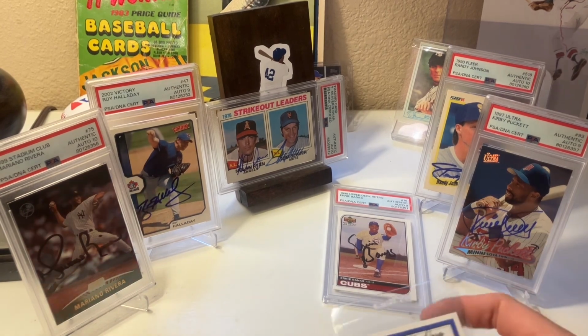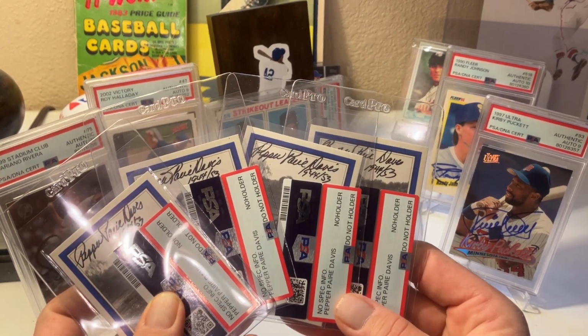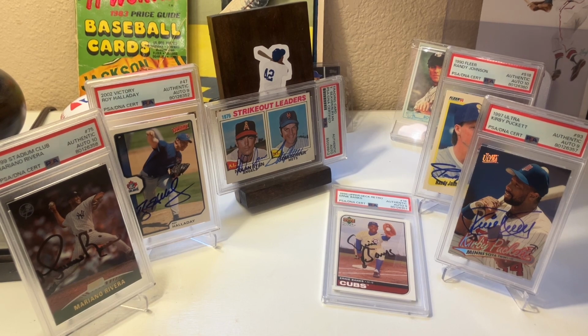This is the story of the game. And anyway, she's a big part of it. So anyway, Pepper Pear Davis came back, do not hold it. They did not charge me for these, like they did not charge me for the Yogi. So here are some cards, and we're leading up to the PSA 9.5.